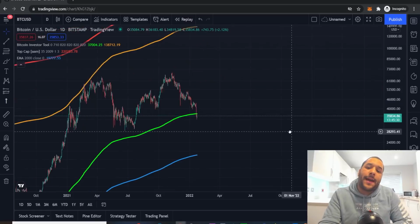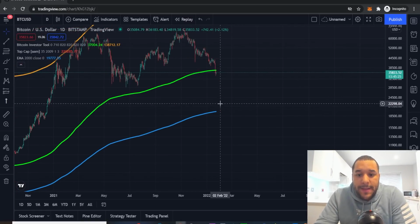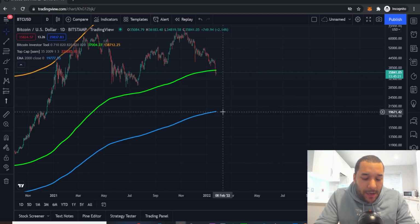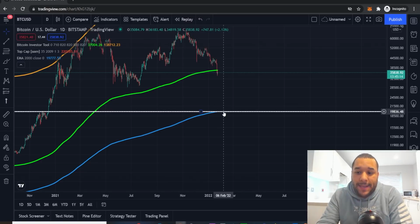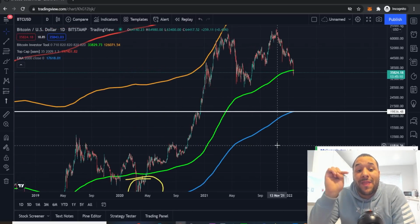Now, why am I showing you this? Because we could have windows of opportunity to be investing in Bitcoin when it comes down to this blue area. And the lowest that this is saying Bitcoin can go, look, I'm not saying it's true, just saying the lowest this is saying is Bitcoin could come down to $19,000, almost $20,000. That's what this is saying.